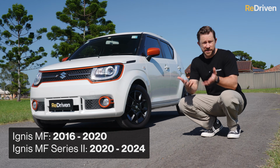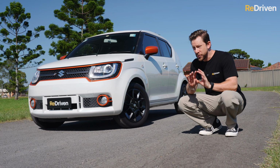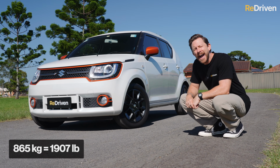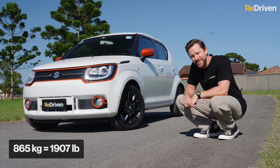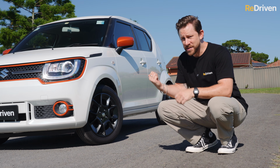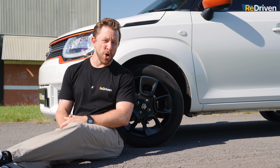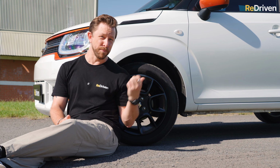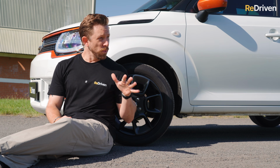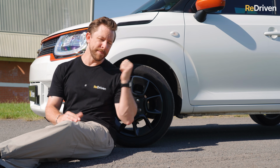That's it. And yes, look, internationally there were also a few other models and drivetrains to choose from, but the good news doesn't end there. Guess how much these weigh? 865 kilos. And that means here in New South Wales and plenty of other regions, these things are one of the cheapest cars to register. And this also means they can be incredibly light on the consumables like brakes and tyres, as long as you don't drive like a complete dickhead, which in an Ignis can be a challenge, but we'll elaborate on this when we get behind the wheel.